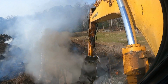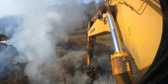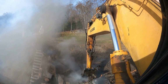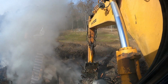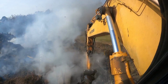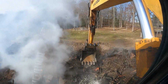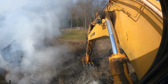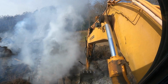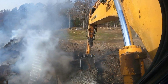Down there and get those coals saturated. The thing is, this is probably 40 feet deep. Let me get that stump put out right there. So pretty much what we've got to do is fill up all those empty spaces down there with water. I don't care how hot it is. If it's full of water, it's not going to matter.